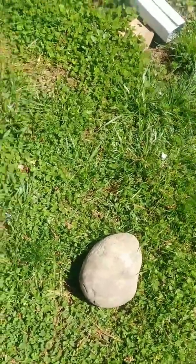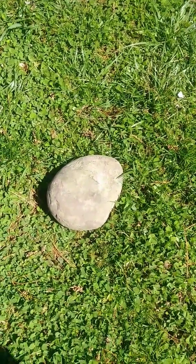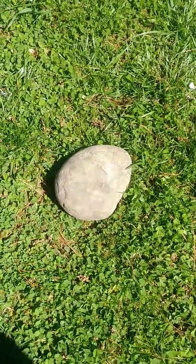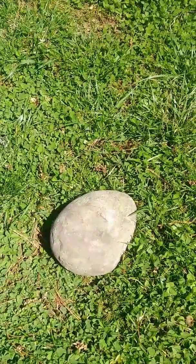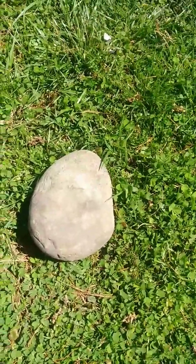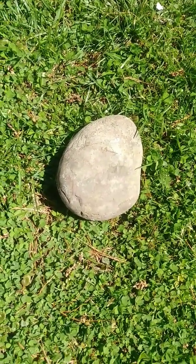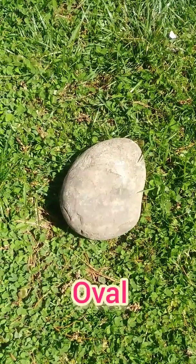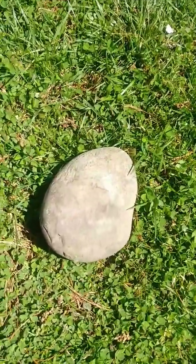How about this shape? What does that look like? It's a rock. But it kind of looks like a, let me see. What do you think, guys? I will say an oval. Can you say oval? Oval.